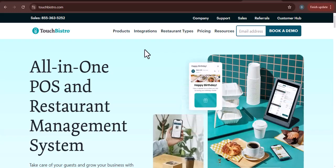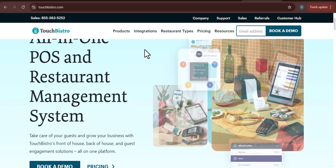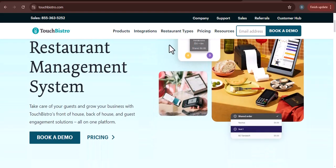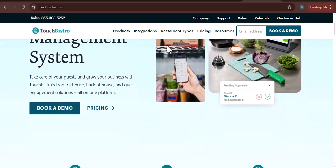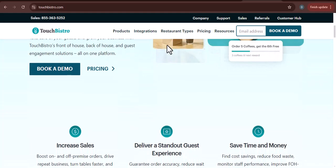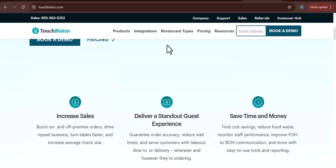Imagine you're running a bustling restaurant. Orders are pouring in, customers are waiting, and your staff is stretched thin. Wouldn't it be great if you could streamline your operations, reduce errors, and improve customer satisfaction all at once? That's where TouchBistro comes in. But here's the burning question. Does TouchBistro have handheld devices?